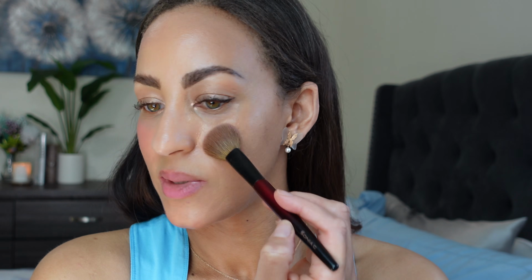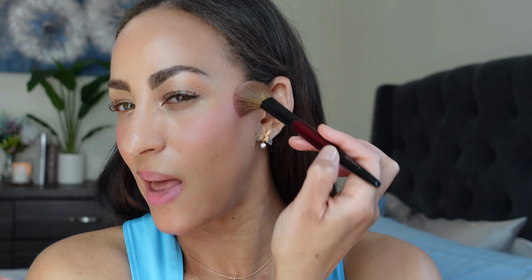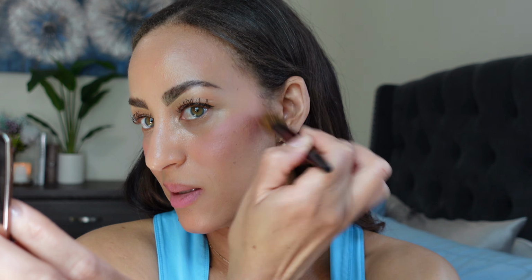This will be the first Hourglass blush I've tried on its own. I bought the powder and I bought the blush. So yeah, I love it. So I'm going to use my Sonia G Cheek Pro palette. Dab this here. Now what's interesting about these Hourglass powders is they look really flat and matte, but they do have a little luminosity to them.